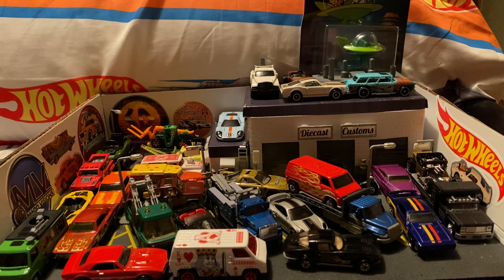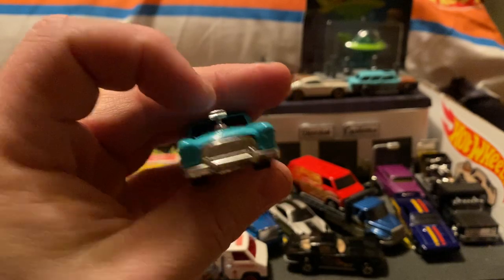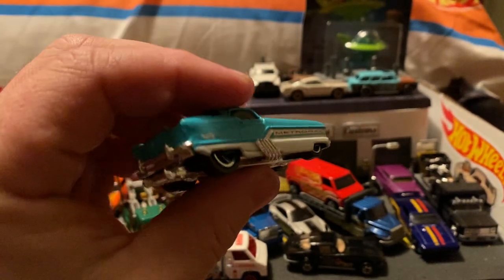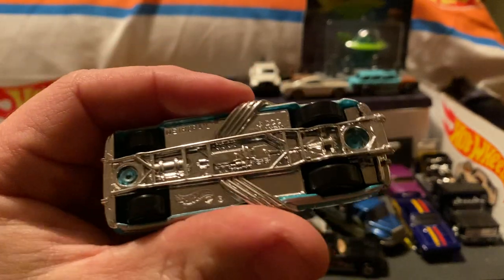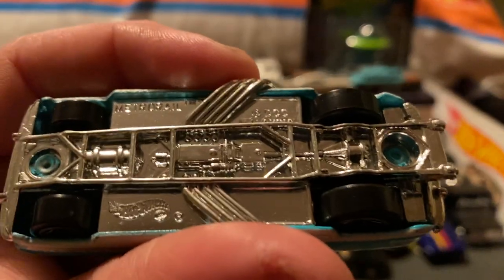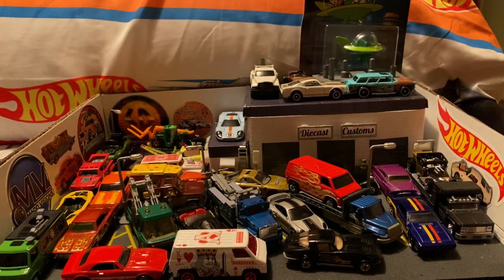Wow, look at this. Is that badass or what? It's a Nash Metropolitan. It's stretched, ready for the drag strip. That thing is sweet as hell. Wow, I like that. That's fabulous.